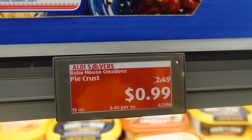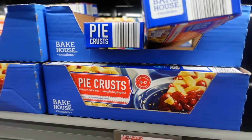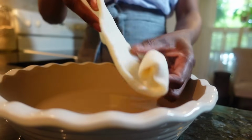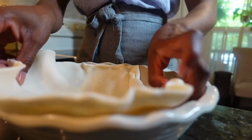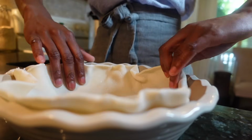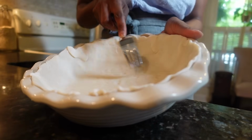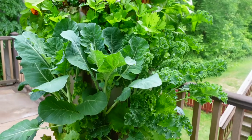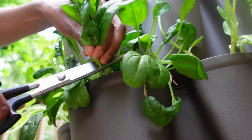Last month, when I found pie crust for 99 cents, I stocked up because y'all know I love making my leftover breakfast quiche. I canned quite a bit of ham and bean and ham and corn soup, but I had some leftovers that I figured we'd just go ahead and eat up now. So I headed to the garden to gather all sorts of greens to make a ham and mixed green quiche.